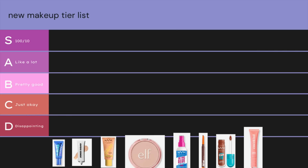But then again, I've seen some people with oily skin online say that they love this, so I don't know, it just seems like everybody has a different experience with it, which is weird and why it makes it so hard to review complexion products. So what would I rate this? I would rate this C tier, actually.